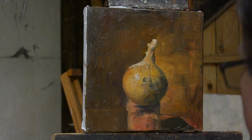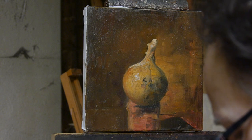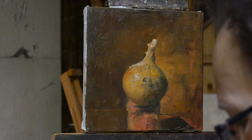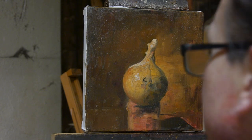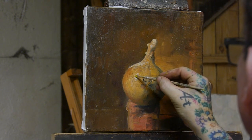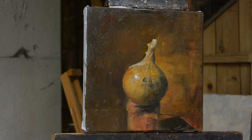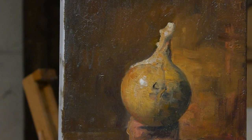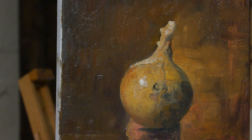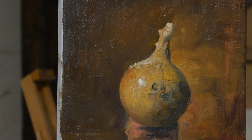And as usual, I just start with the point of light. I always try to find this rational place to start. And just do like this. About there. Now there's a lot of texture underneath here now, all the brushwork. And maybe you can focus a little bit closer, so you can actually see what I'm doing. Maybe you can see better. I'm gonna work with the onion for a while, so it's nice for you to be a little bit closer.